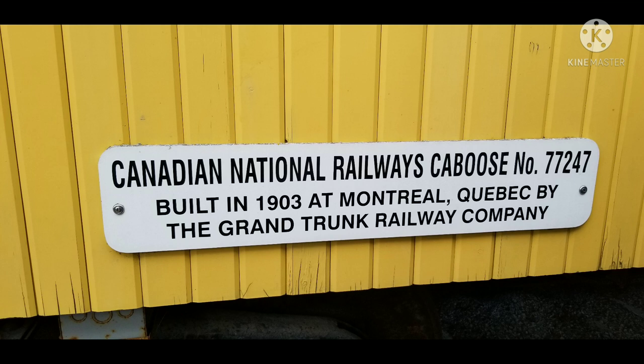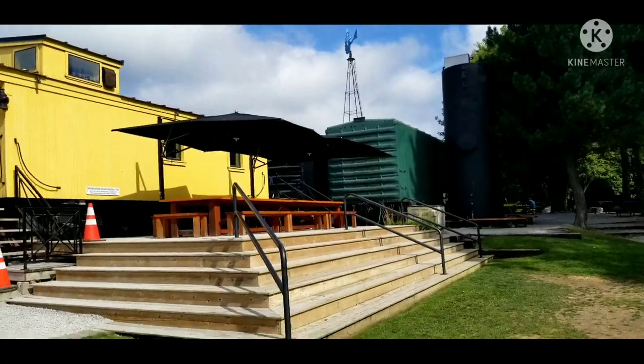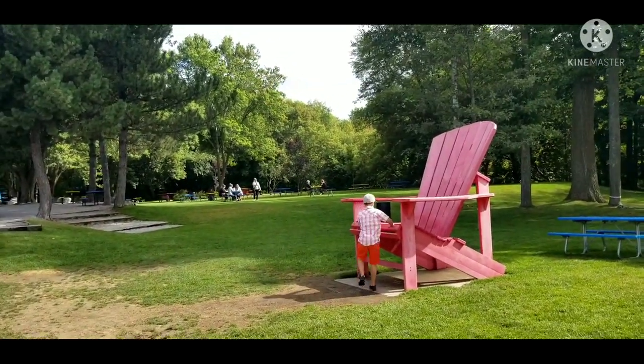Canadian National Railway's caboose number 77247, built in 1903 at Montreal, Quebec. It's very beautiful in here. And that is Kellen playing around.